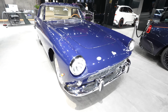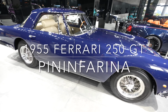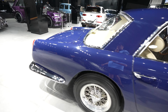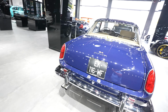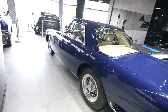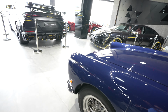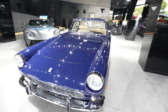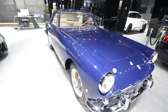Okay guys, so this car has not been modified by Mansory for obvious reasons, but this is a 355 Pininfarina. If you remember on the Rolls-Royce Pininfarina, the Hyperion, I'm sorry. It's the same company that did this car back in 1955. So all that I know is this car is worth like $3 million and all original. It's a pretty cool car for an old Ferrari. We definitely don't see a lot of these very often, so it's pretty cool to see.